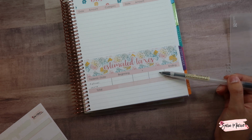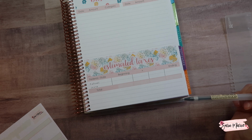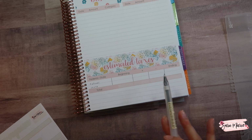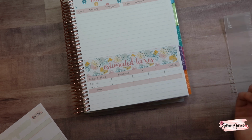I didn't pay anything that month for estimated taxes, so I end up with $1,300 here. That's kind of the way that I'm gonna do it, because again, I pay estimated taxes quarterly, so I will always have a balance unless it's one of the months where I need to pay, and then the ending balance would be 0 that month.